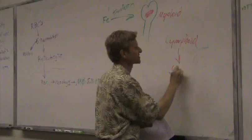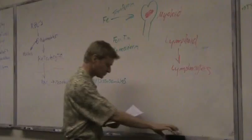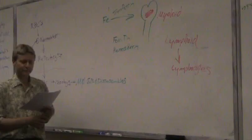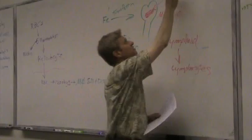What do they make? Right. What else do they make? Lymph cells. Okay. Lymphocytes. Lymphoid tissue, you get lymphocytes. That's all you really need to worry about on those. Early red blood cells are anucleate, flexible. They last 4 months. We already went through that.